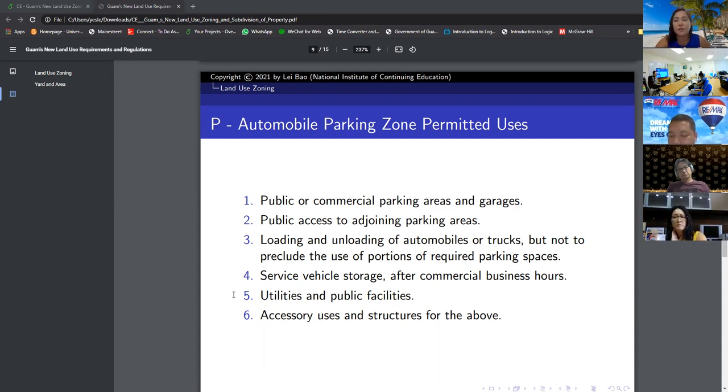P basically means parking, P for parking. So it is for the parking places, parking spaces, and also for loading and then the facilities for that.